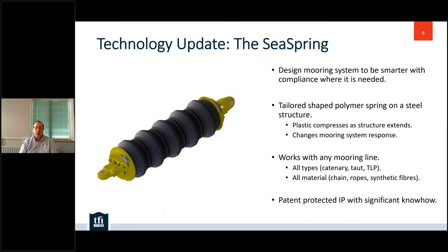It could work with any mooring system. And it's down to the mooring system designer to choose what C-spring component they want, what response they want within that component, and how to put it into their mooring system.